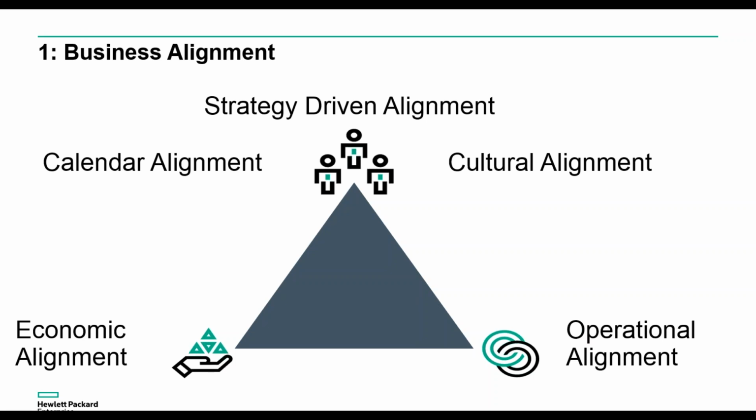With operational alignment, central to this element is the IT group's adoption and operation model for delivery of services and support. And this meshes with the company and the way that the company works as a whole. Plainly put, strategy-driven alignment is about what is getting done, and operational alignment is how it gets done. In particular, how IT services are delivered.